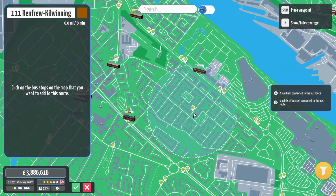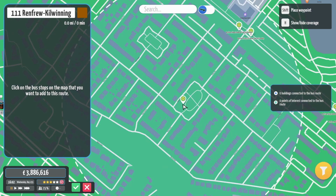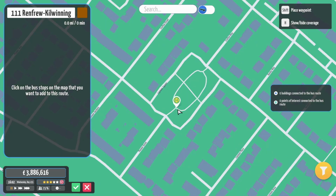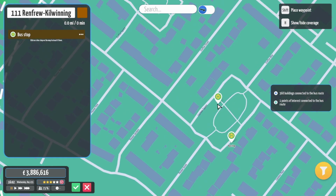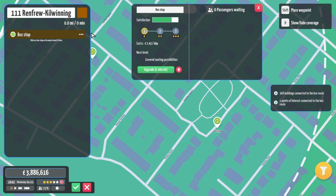And it's actually going to start over here at Renfrew Laymore Square. So I'm going to put, this is Renfrew Laymore Square. Is that opposite or adjacent? I don't know, I'm going to put southbound. Renfrew Laymore Square southbound. There you go.